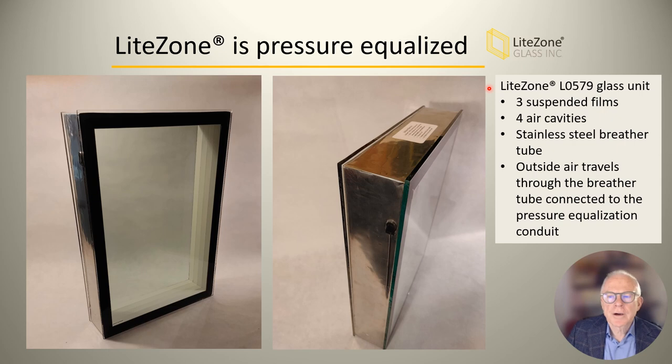So these photos are of a LiteZone L0579 glass unit with three suspended films and four air cavities. What you can see here is a stainless steel foil wrap around the edge of the glass unit. And also we can see the stainless steel breather tube and its connection through the edge of the glass into the pressure equalization conduit.